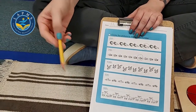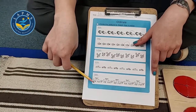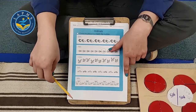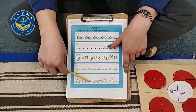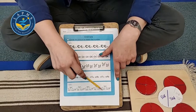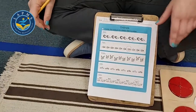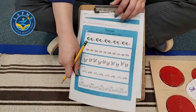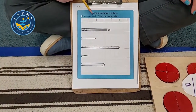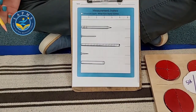Okay, let's do the last one and we'll finish the rest later, okay? Ninth fish, ninth deer, antelope, animal. First, second, third, fourth, fifth, sixth, seventh, eighth, ninth. All right, we got it. That's wonderful. So let's double check how we remember our measuring. So measure each, right? How many inches? Okay, so let's see here.